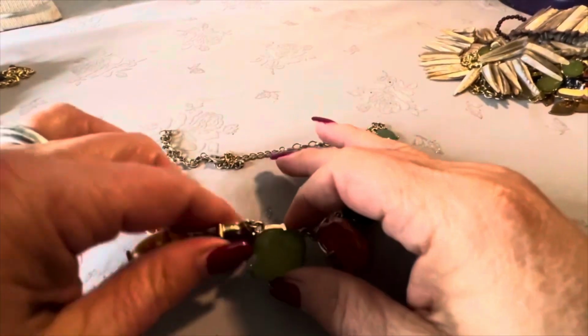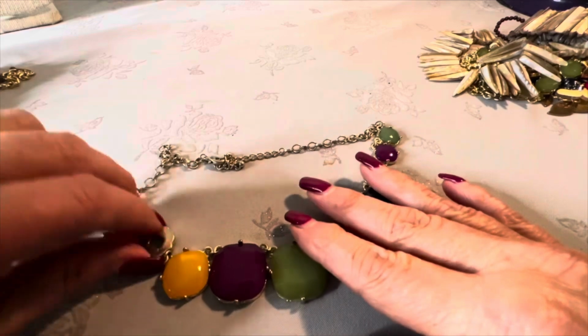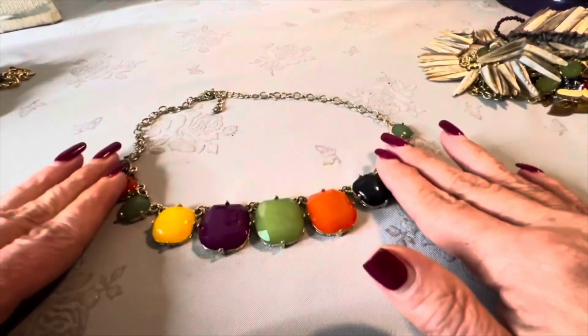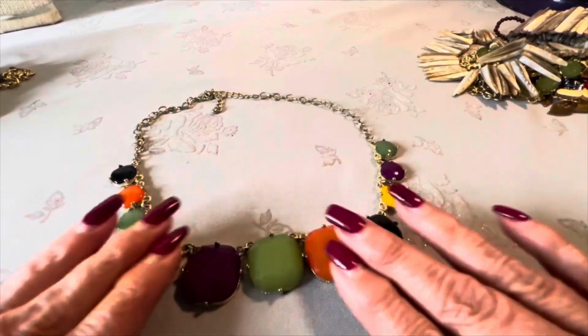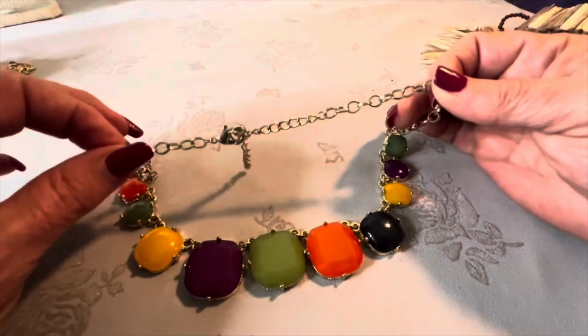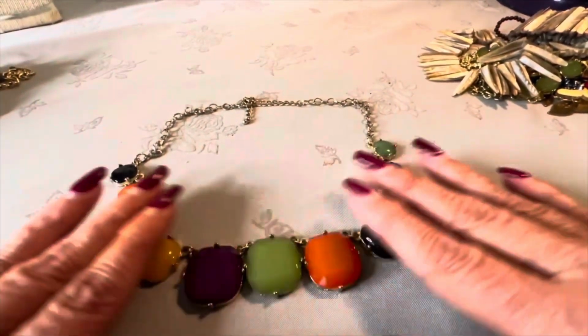This next necklace that I'm going to show you, another statement style necklace, probably more modern, but I picked this one up because I loved the combination of all of the bright colors in this. This, again, is a great layering piece. It could be layered with some really colorful beads. Because this is so colorful, I feel like it would go with just about anything in a wardrobe.